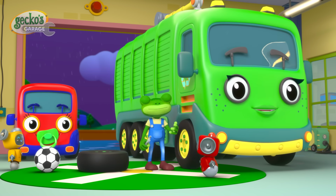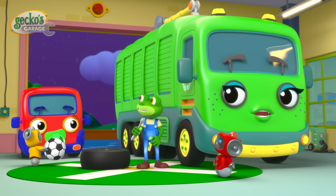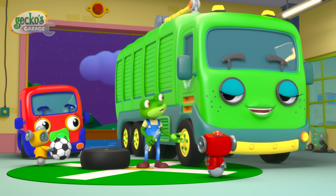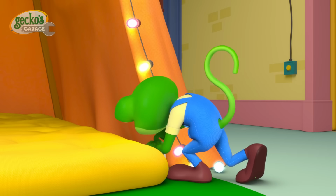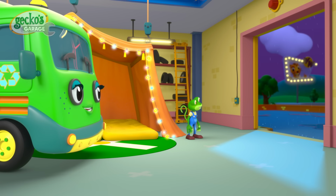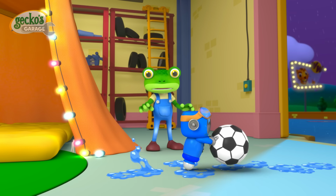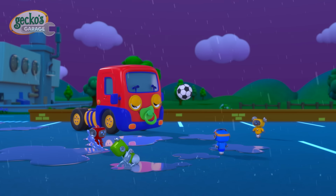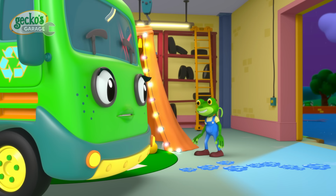Hello everyone! We're just fixing Mama Recycle. But it's getting late. You'll have to stay for a sleepover. Come on, everyone. Time to get ready for bed. Whoa! They're so excited, they'll never get to sleep. But I've got an idea.